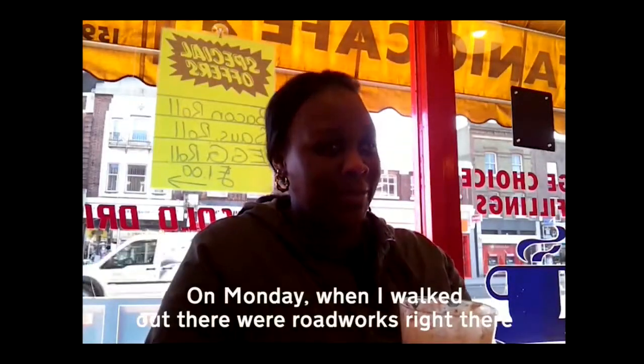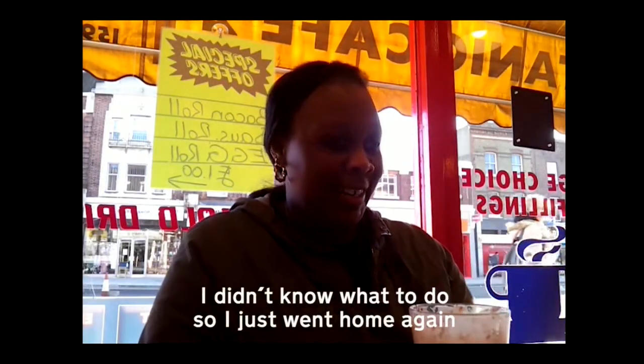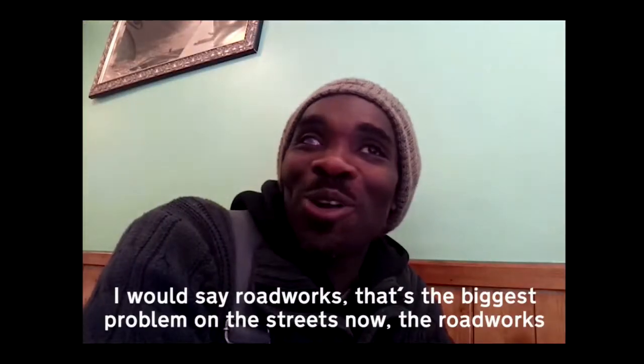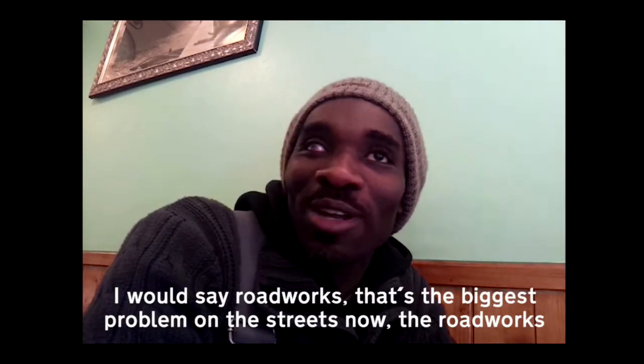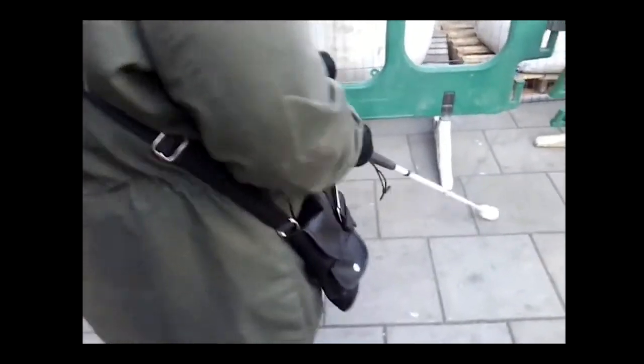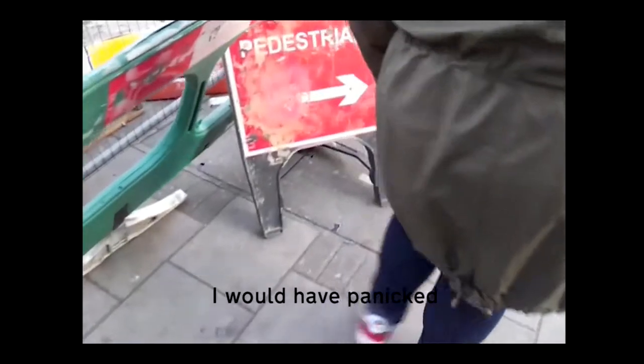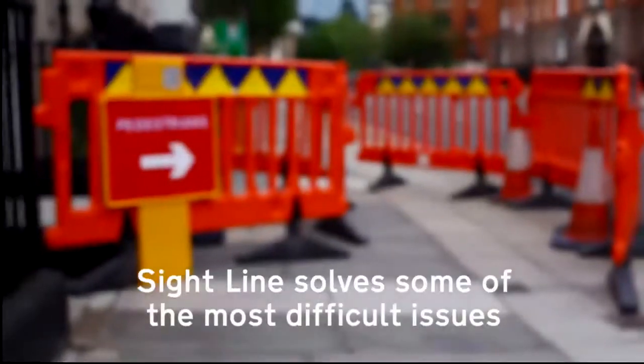On Monday when I walked out, there was roadworks right there. I didn't know what to do, so I just went home again. I would say roadworks. That's the biggest problem on the street now, the roadworks. If I was by myself, it would have been a different situation. I would have had it.